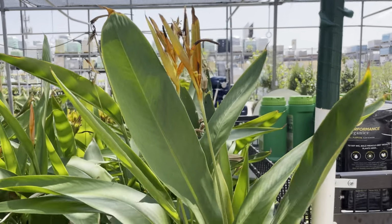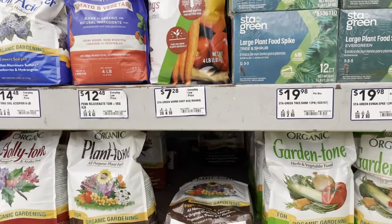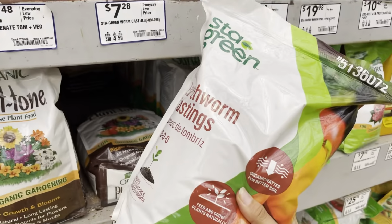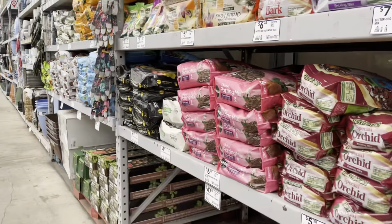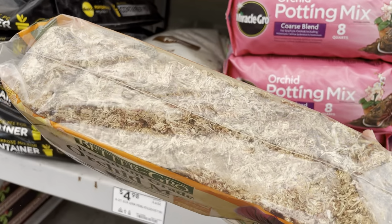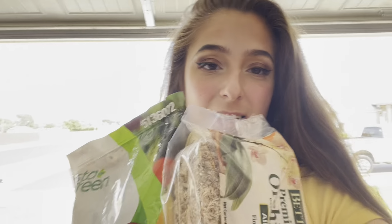And before we go, I have to grab the things that I actually came here for. So first up is the earthworm castings. I do wish they had bigger bags. And quickly next, we have the orchid moss. All right, I am back. Got my worm castings and my orchid moss. I'm just heading back into the house because I was in my husband's car today.